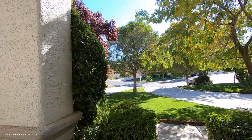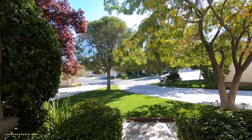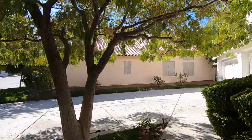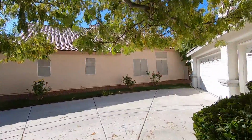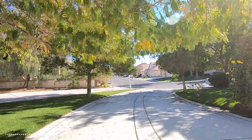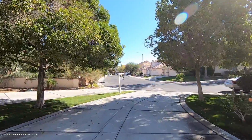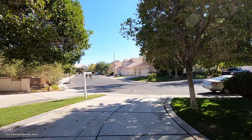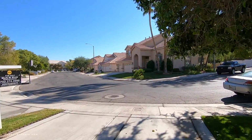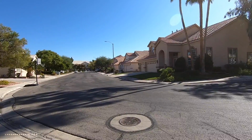Oh, got the landscaper. You know what? I'm going for it. Yeah, a home like this, you definitely need a landscaper, that's for sure. But look how gorgeous this neighborhood is. It's nice, huh?